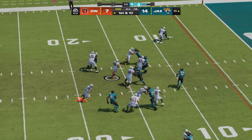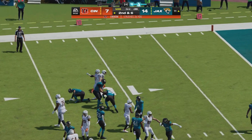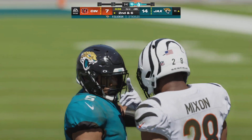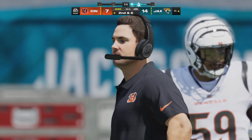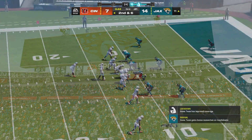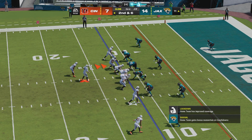First and 10 here. Out of the shotgun, they run with Mixon. And he's brought down just outside of the 10 at the 11. Foyasane Aluakon made the tackle there from his safety position. Well, if you're going to have a relay race, you're probably going to pick your backs and receivers to run it, but don't underestimate the conditioning of the offensive line. They're out there just dictating things, staying on the field, and keeping a long drive going.